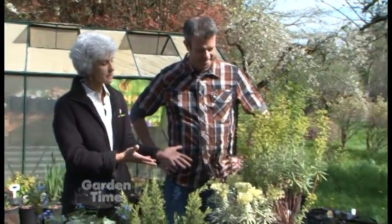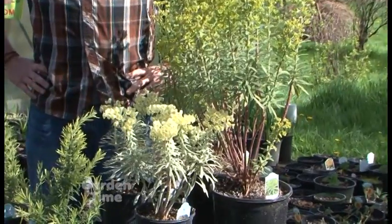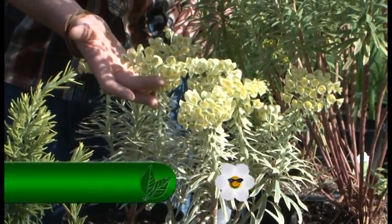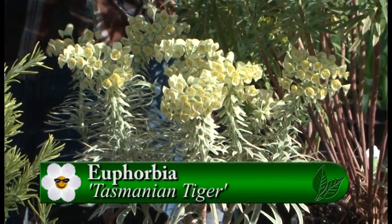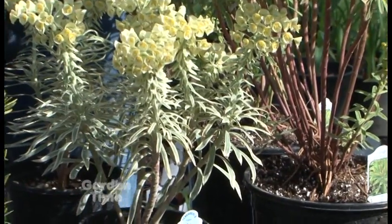And then some euphorbias, and I think sometimes they're underappreciated because this time of year, late winter, early spring, they really shine with their flowers. Absolutely. This is what happens in the spring, and that's what you're seeing here with all these beautiful flowers. And these are two of our favorites. This is Tasmanian tiger, which is the nice sort of reverse variegated foliage. So you have the white on the exterior, and it has the blue foliage, and so these will be evergreen.